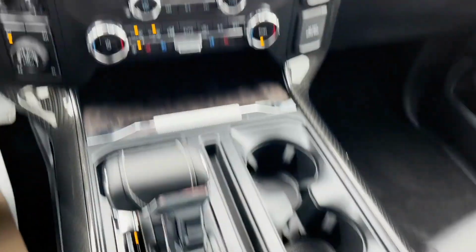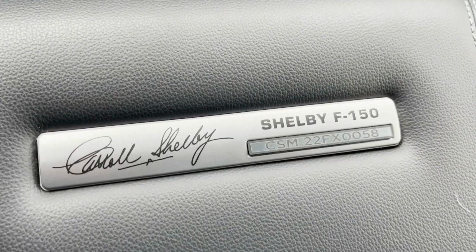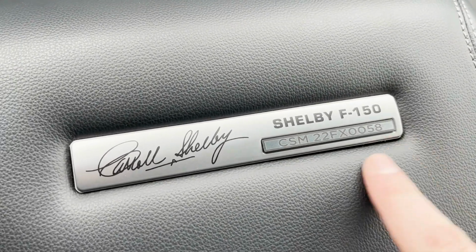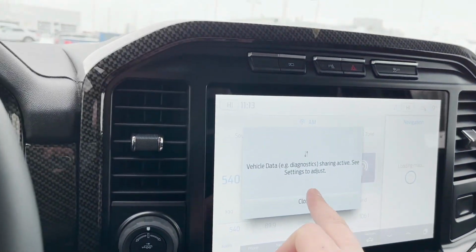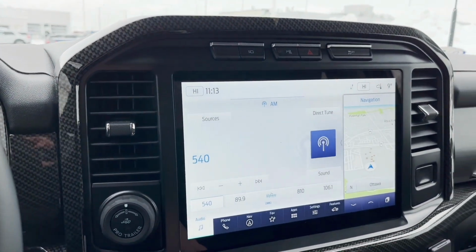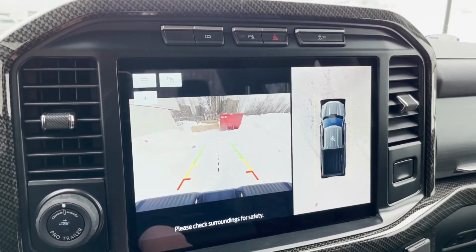Go ahead and we'll start it up real quick. While it's doing that, you can see this is number 58. So they do number all of their trucks. Number 58 right there. There's our Shelby American Series, 60 years going. And here's our new beautiful touchscreen. Absolutely massive, and that's where your 360-degree camera is going to show up.